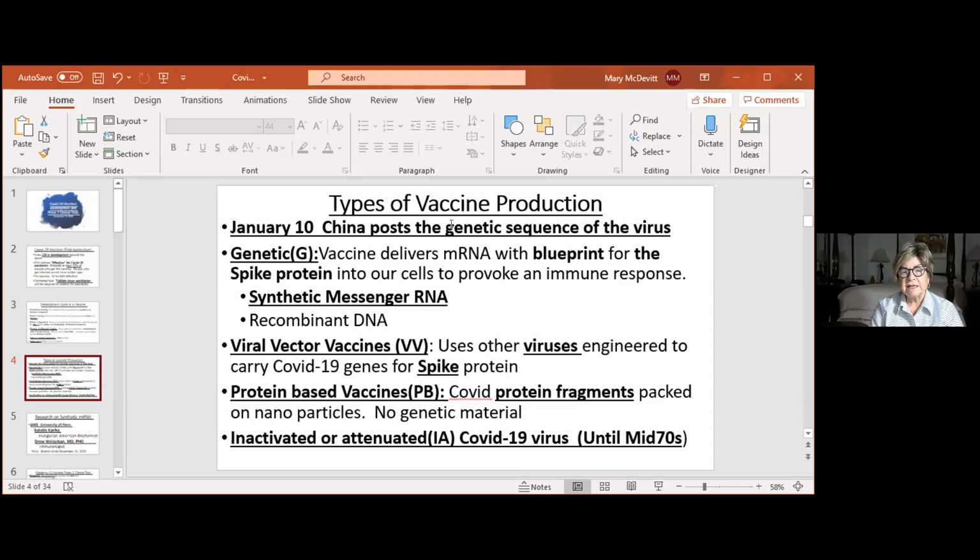Now, a genetic type is a vaccine that delivers messenger RNA with the blueprint for the spike protein, which can be put into our cells to produce an immune response. Now, the spike protein, I'm sure you've seen all these pretty pictures of the virus with this little red thing sticking up out of the body of the virus. And that's the protein that attaches to our cells when we are exposed and infected.